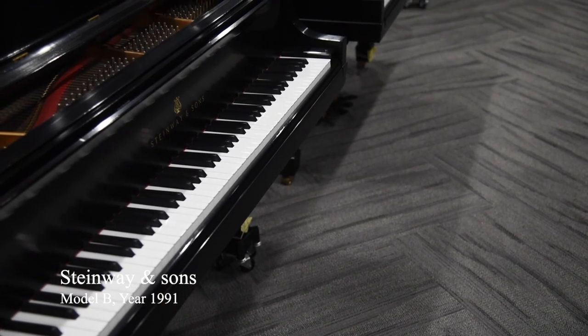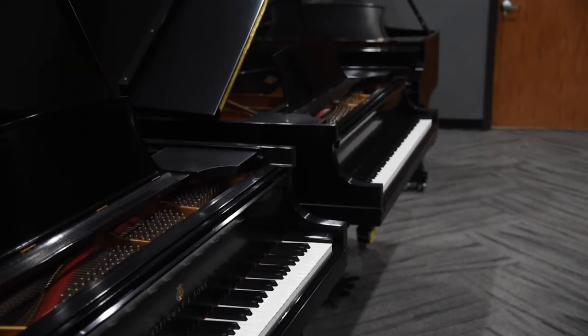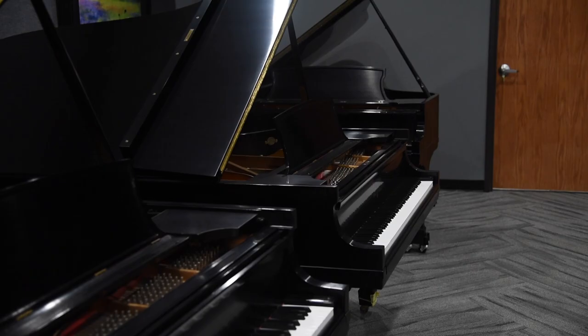1991 for $40,000. Pianos last 100 years. Steinways last 100 years. Why would you pay more? Now, we can calibrate this piano to a level 3, that's going to cost some more. Or you could have your own technician calibrate it to the level that you want. It's a 1991 B in our selection room of premium pre-owned Steinways.